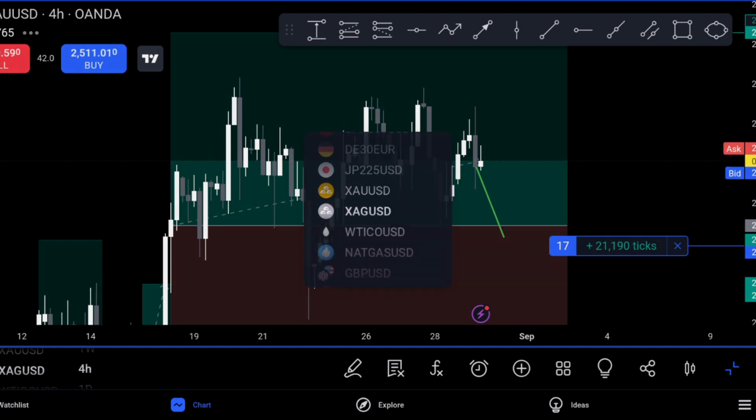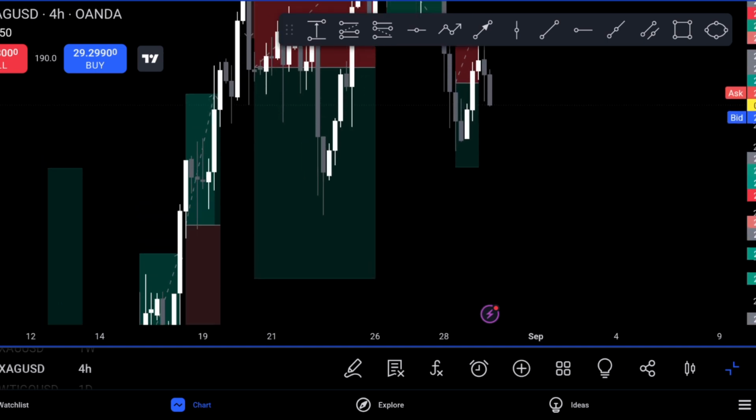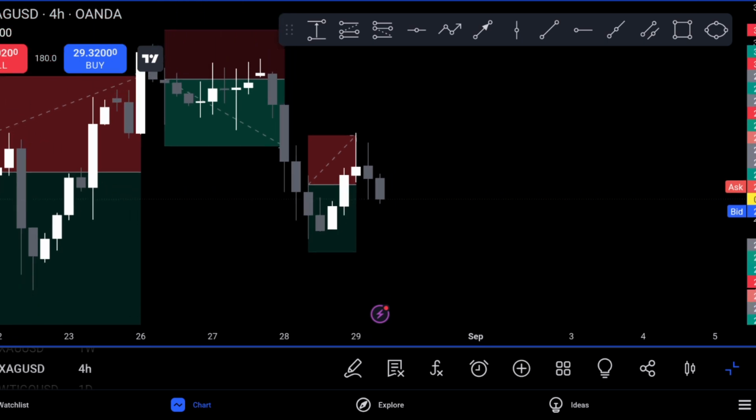So that's that. Silver's out. Cool. Look how far it's pushed already. Although that's an indecision, so not worried about that. I'll stay. Yep, that would be an indecision candle.